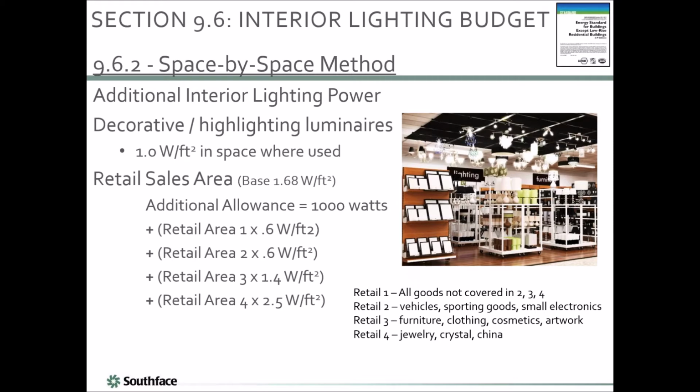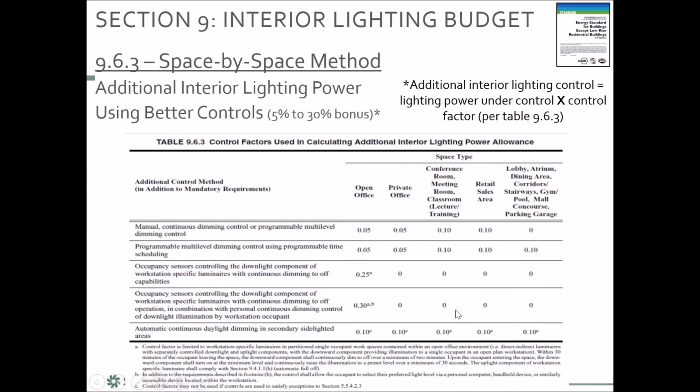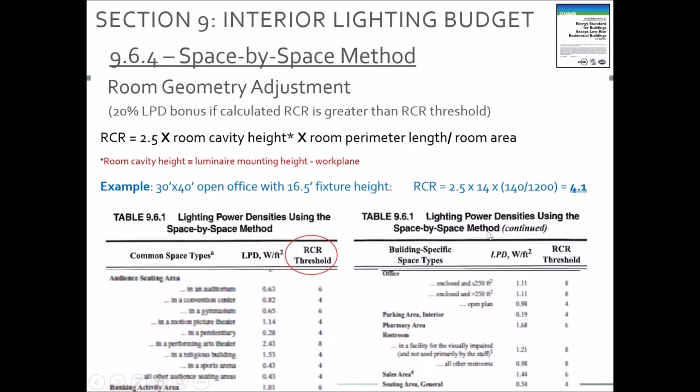Retail, they get, I call it the 1,000 watt signing bonus. And then depending on what you're selling in different areas, you get more watts per square foot, depending on what your retail product is. If you go this approach, you can have more sophisticated controls that will allow you bonus wattage. So for example, if you are using a continuous dimming control for the lights in your retail sales area, you can get 10% additional wattage, just as an example.